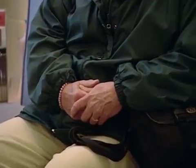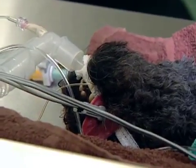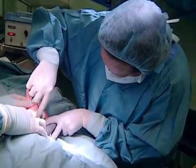Meanwhile, Wojo's owner, Shirley, anxiously awaits the outcome of the surgery. I'm a little bit nervous. There's always risks doing any type of surgery. And because he's my little Wojo, it's always a bit of a worry.